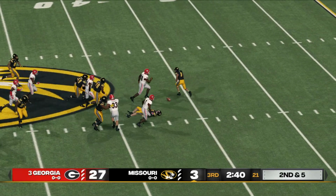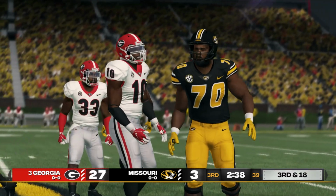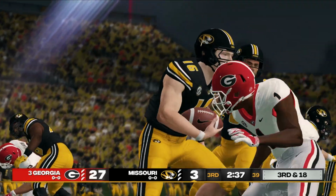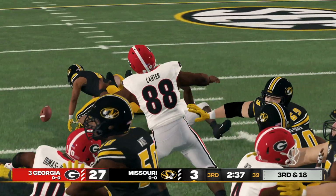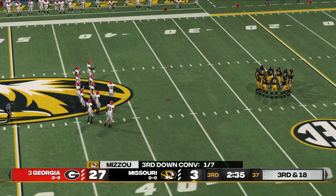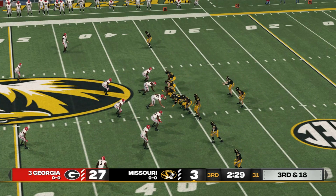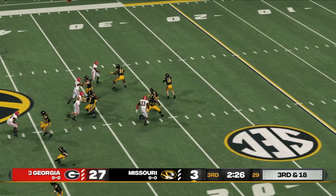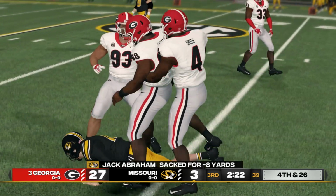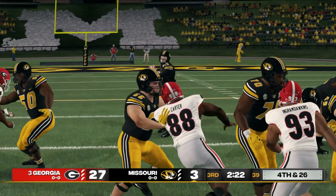The ball pops free. Recovered by the offense. Third down now, and they need to get it inside the 46. Mike 18, Mike 18. Let's go! They bring him down. Absolutely perfect call by the defensive coordinator. He brought just the right amount of pressure from the right direction, and it seemed to confuse the offense.